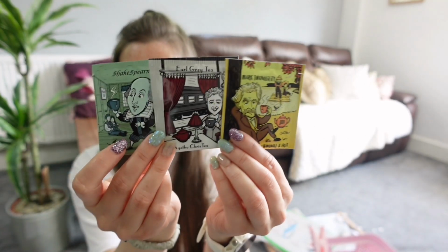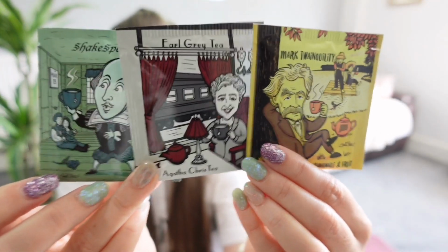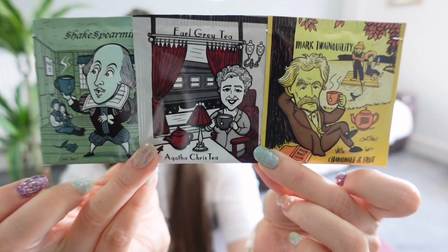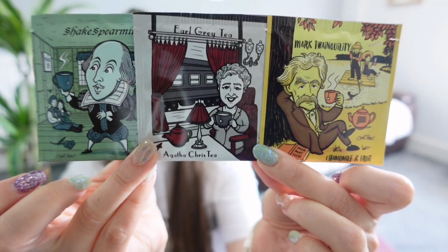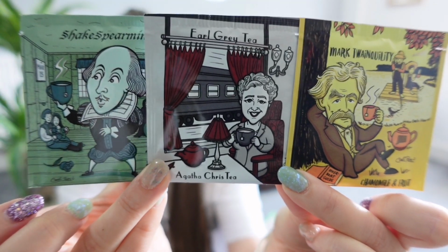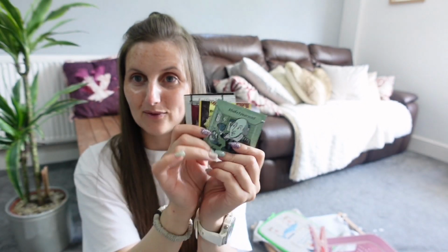My next item is 3 tea bags. One is Earl Grey, one is a mint tea, and one is chamomile and fruit. And they are in some really nice packaging that is obviously very bookish themed. Just give you a good look at those. So that is another item. They count as one item in my box, my 3 tea bags.